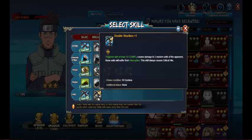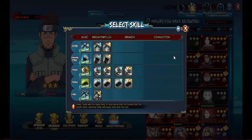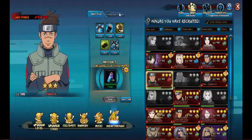And then for his chase, it now deals with interruption and critical hits. It's always going to deal critical, so that's going to be something interesting. So Iruka is now really good. Probably going to be a problem to deal with.